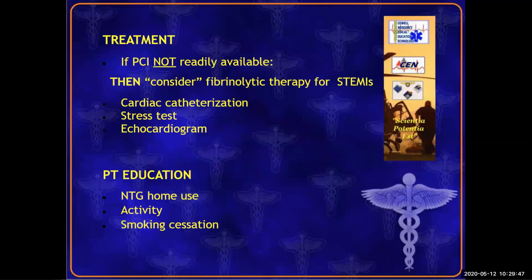So this patient's having a STEMI. I need to get them into the cath lab. That's their definitive treatment. Okay. They can actually go into the vessel, see the narrowing, do what they need to do, and they can see the vessel actually open up and return that blood flow. So PCI, which stands for percutaneous coronary intervention. Some places it's PCTA, percutaneous coronary transluminal angioplasty. They all mean the cath lab.